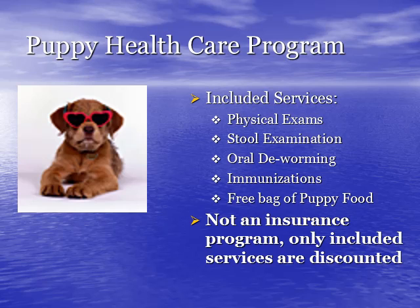It's important to understand that this is not an insurance program. Only the services listed above are included in our puppy healthcare program. If there are problems associated with trauma or accidents or other illness, they're not included in the cost of this program.